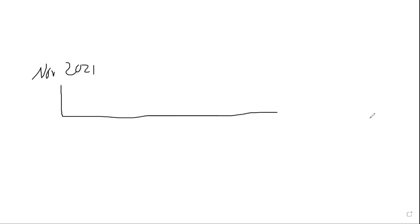Really quick, this is good for everyone to understand. Annual point to point means they're going to take a 12-month period. They take 1 point at the beginning of that 12-month period, and the other point is at the end of that period. So we are in November 2021. That is going to be 1 point. November of 2022 is going to be the second point.